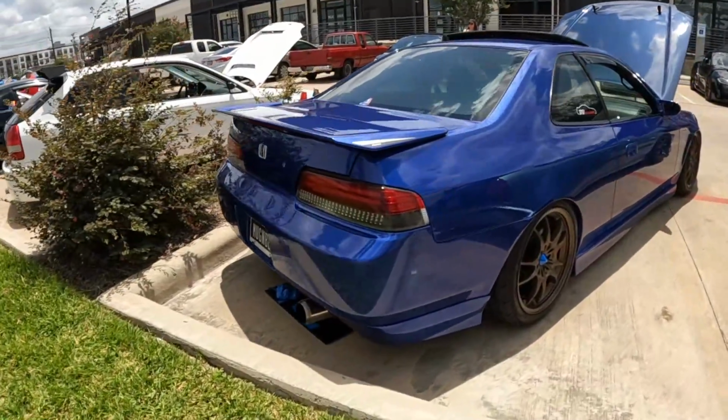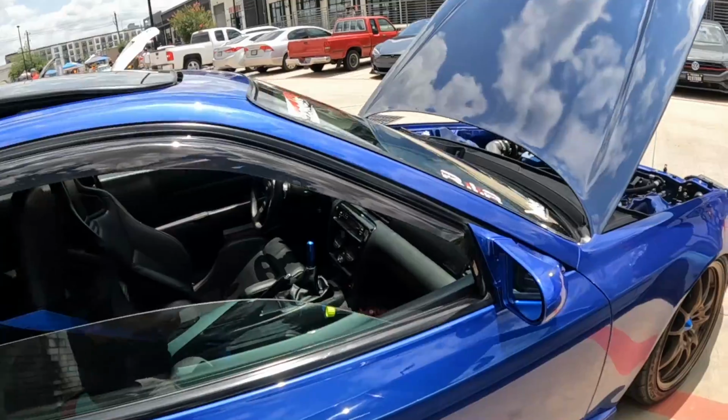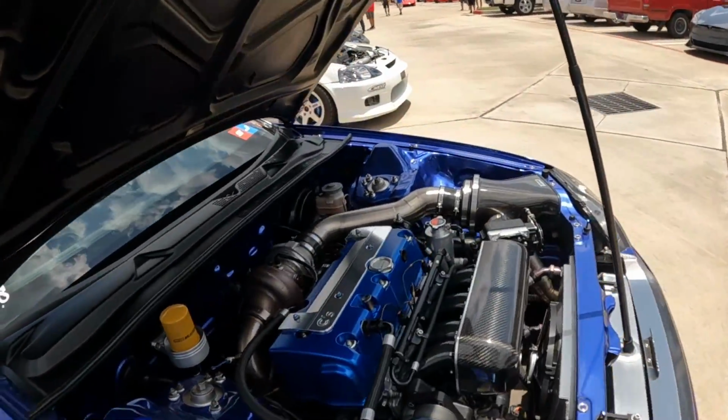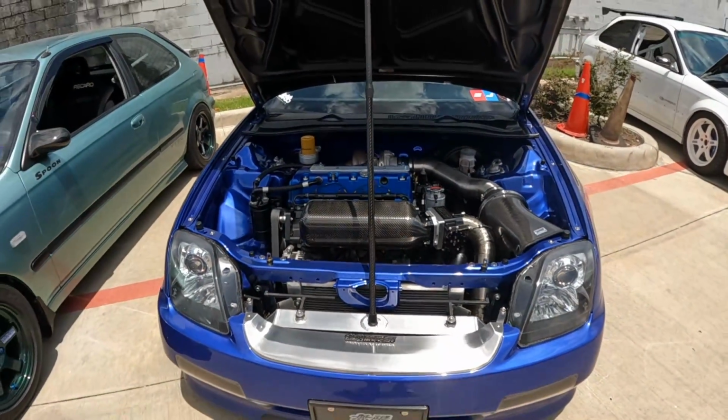And guys, here we have Chris's BP6 Honda Prelude, and this thing is amazing. I always see this car on Instagram, and I've never been able to see it in person until now. Wow.